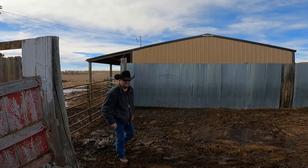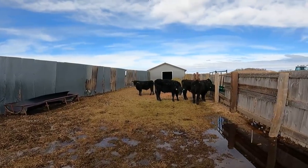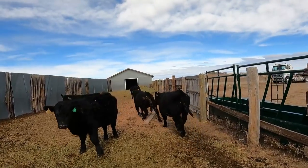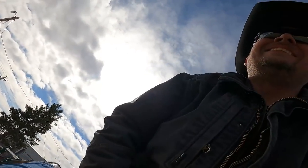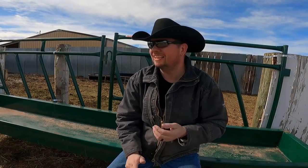Everything's thawing over here, which is making one huge mess. Very disgusting. The little kids are over here investigating whatever the heck this thing is. What is this? They say, how does this work? And where did our feed trough go? We're just waiting for Matt to get back over here.